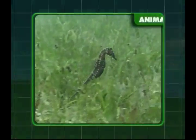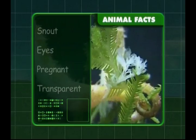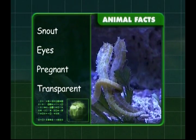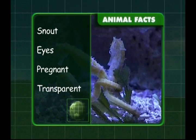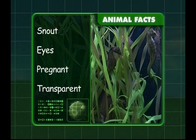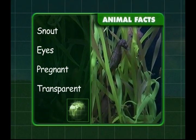Okay, Zeke, let's test your knowledge on the seahorse. You know that they eat through their snouts and can see in two different directions with their eyes. Some species are transparent, and it's the male seahorse who is the one who gets pregnant.